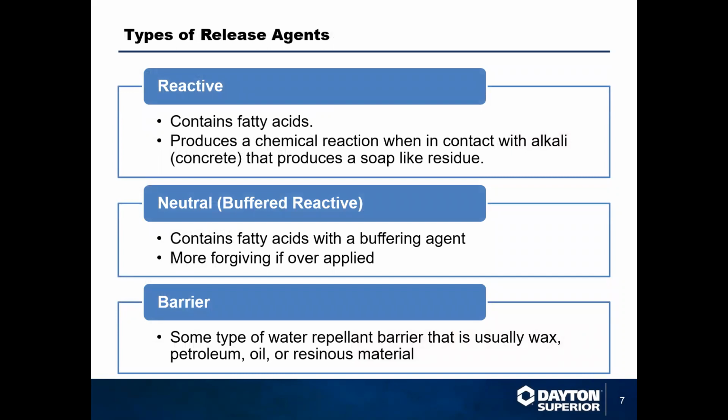As I mentioned, we do have 3 different types of form releases. Our reactive releases have fatty acids that react with cement in the concrete mix. This is called a saponification reaction, and it creates a soapy layer between the poured concrete and your formwork, providing a positive release at the end of the process. Our popular reactive releases are J2, J1A, and J3.